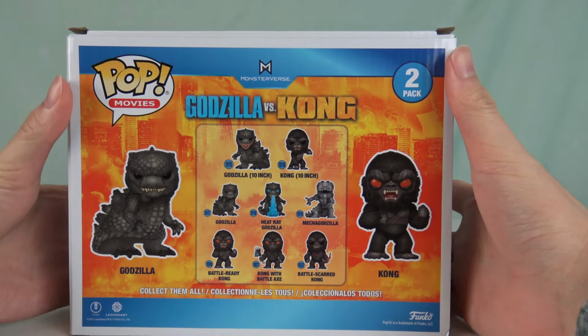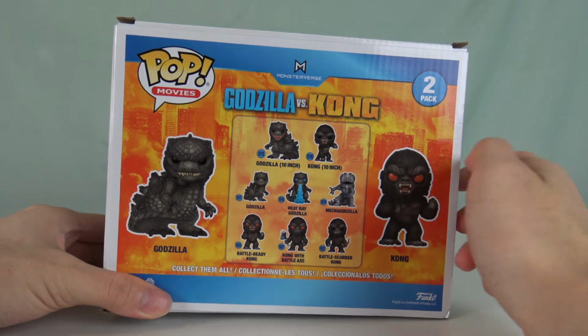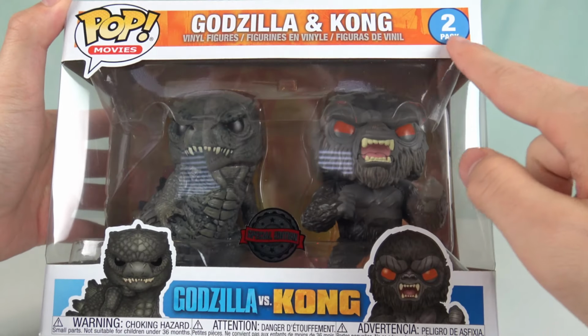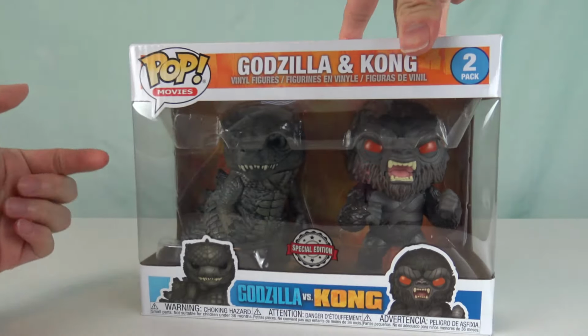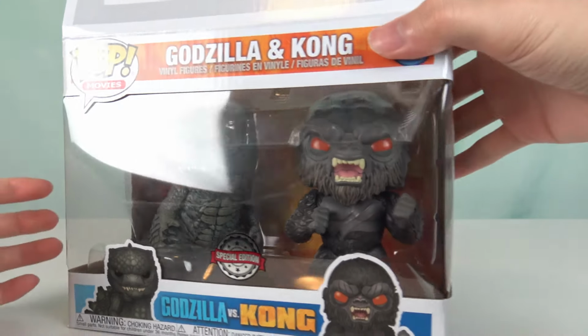So here's your look at the back of the box. See all the other pops, including the 10-inch ones, which we will finally take a look at. You got the special edition sticker. There is no particular number on it. Surprisingly, this double pack is worth a little more than their pops individually, but I guess it's just because this is not that common on the store shelves.